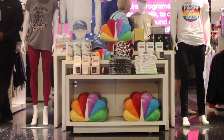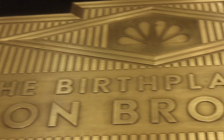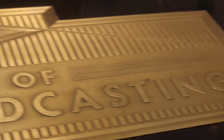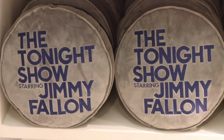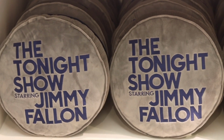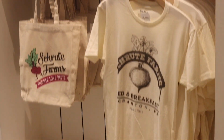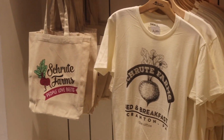And here we are in NBC Studios, a triumph of the Art Deco style at Rockefeller Center. And as this awesome sign on the bottom says, it's also the birthplace of television broadcasting. If you're a Jimmy Fallon fan, for some reason, they got stuff here for you. Oh yeah, who doesn't want a good logo pillow? This could adorn your chic IKEA futon if you're so inclined. It's no surprise to me that they're rebooting The Office because it was such a huge hit, and I'm sure that the Schrute Farms beet merch still moves. You know, as Dwight's branding suggests, people do indeed love beets.